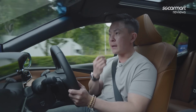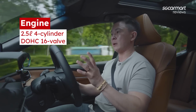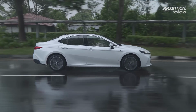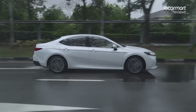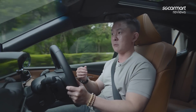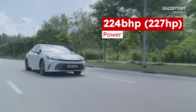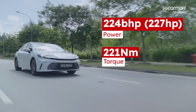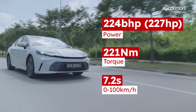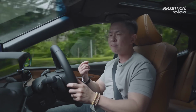So this new Toyota Camry comes with a proper and reliable 2.5-litre naturally aspirated hybrid engine. It pumps out some 224 brake horsepower, which, if you put it into perspective and start comparing, is quite generous, because compared with some of its German peers, this car actually has more output. As a matter of fact, it's over 20 brake horsepower more than its German peers. But more relevantly, it has 221 Newton meters of torque, which allows you to complete the century sprint in just 7.2 seconds.